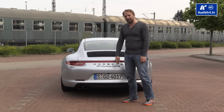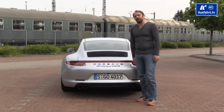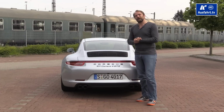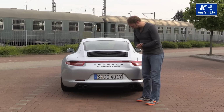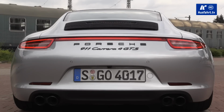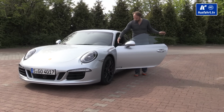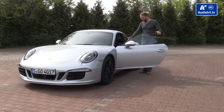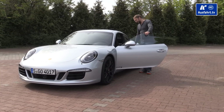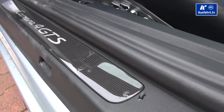And with the GTS you have those 4 exit pipes, which come by factory setting with the electronic flaps, so you can drive this car really decent or really loud. But the 4 exit pipes, they're in black chrome. And the rear lights come with full LED, and as well you have this little braking light up there in LED. Of course, the Porsche 991 comes with frameless windows, and the door opens about 75 degrees. Besides, we have an entry here with a nice Carrera 4 GTS badge in carbon fiber look.